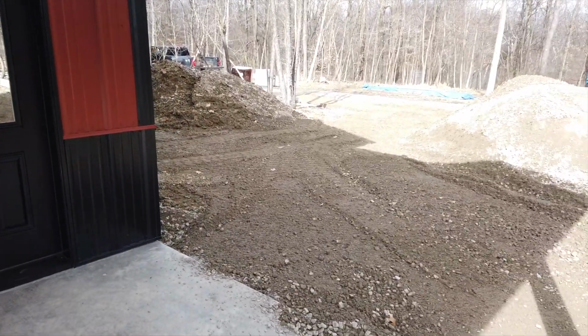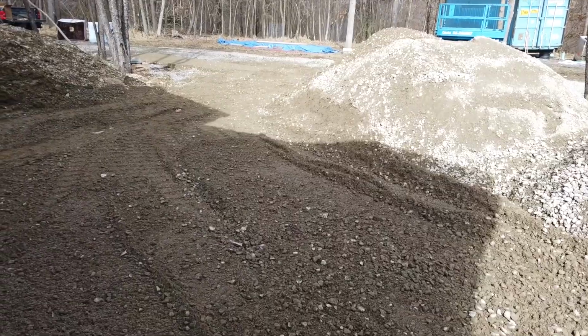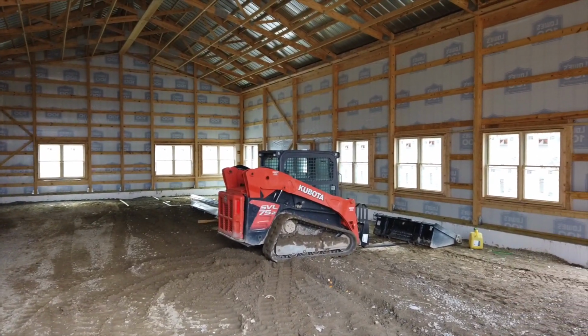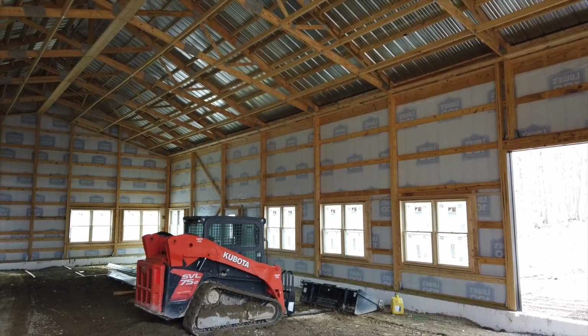Then I got some of this gravel spread around. And they got the ridge vent on.